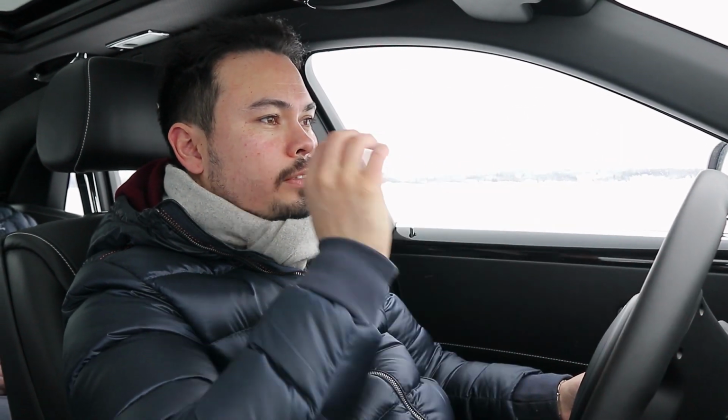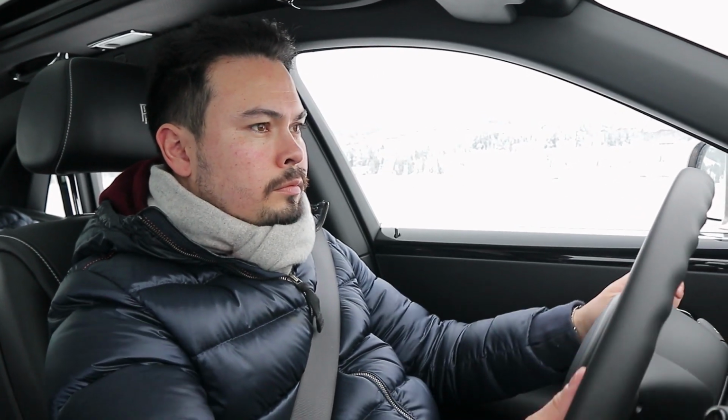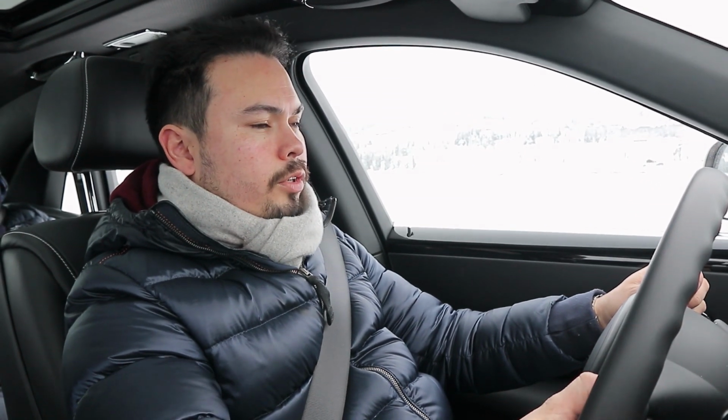Next round we go around 70. Around 70 kilometers an hour. And now we'll also take off some of the driver stability systems. You have less traction. Yeah, okay. And then less stability. Less traction, less stability. And then we floor it here. Now you can brake at the 50 mark. Yeah. Okay.